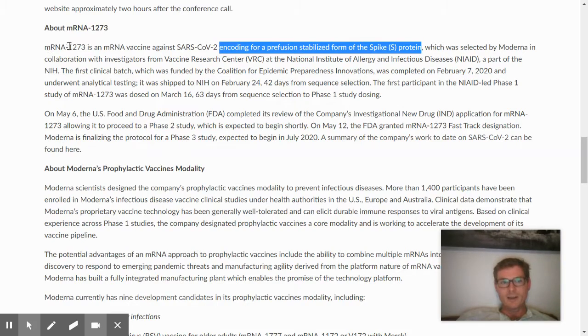So it's mRNA-1273, and mRNA is messenger RNA. So you just basically give the cell the mRNA, and it tells it what to produce. And it's a vaccine against the SARS-CoV-2 coronavirus, and it's encoding for a pre-fusion stabilized form of the spike S protein. And so that is what the mRNA is. And I've got an article about mRNA. I'll go over and explain why the mRNA vaccines are so exciting and potentially safer and faster to produce.